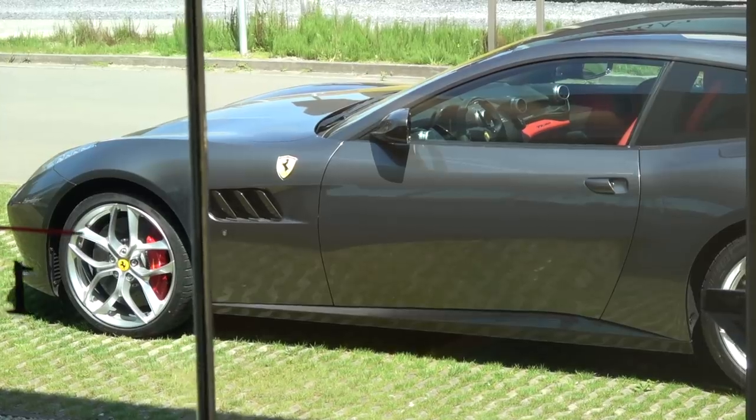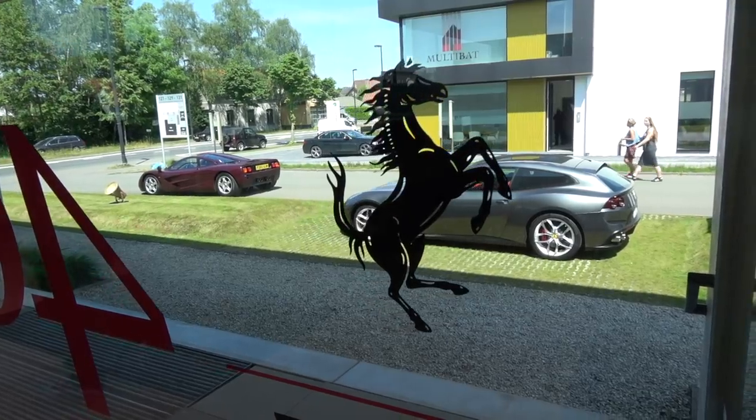In Belgium, not too far from Bruges. We actually stopped here on the way to Geneva a few months ago. Weather was totally different. It was absolutely pouring down. But it's rude to drive through a town that has an amazing Ferrari dealer and not drop in and say hello. So let's pop inside, see what they got.